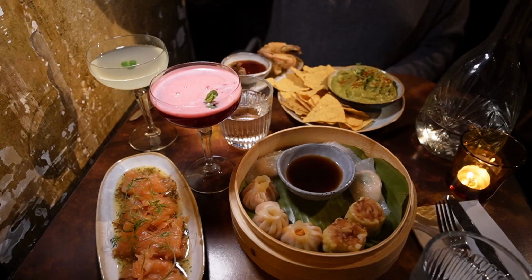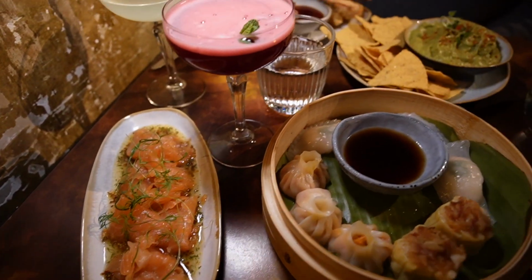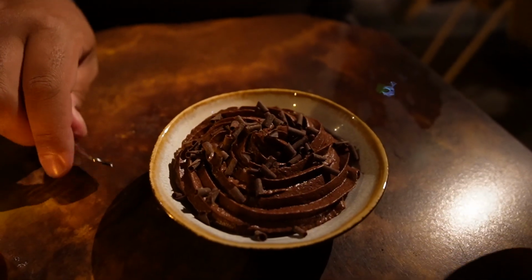And the menu featured plenty of fish dishes with a fun kind of fusion menu. We even had guacamole here, which was so delicious. And we ended our dinner with some amazing chocolate mousse.